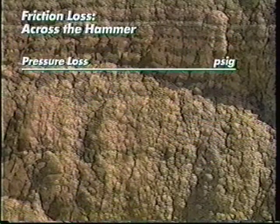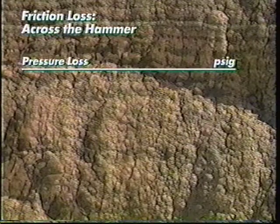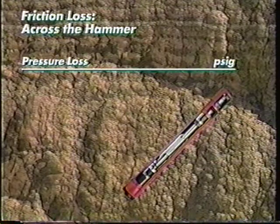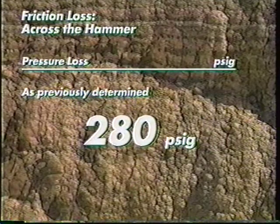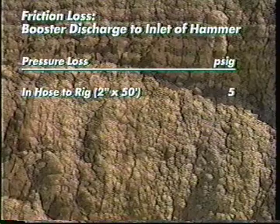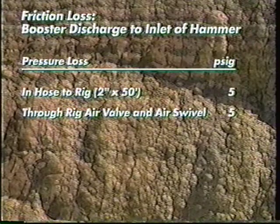A 4-inch reverse circulation drill string will be used to provide a 5 1/4 inch hole at the surface and a 4 3/8 inch hole at the target depth. Friction loss occurs between the booster discharge and the inlet of the hammer and must be overcome before any energy becomes available for drilling. For this exercise, we've already determined the minimum amount of 280 psig. In this example, we'll use two 50-foot lengths of bull hose with an expected loss of 5 pounds pressure. Losses through the rig air valve and air swivel total an additional 5 pounds of loss.